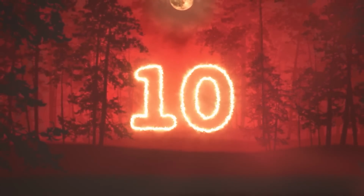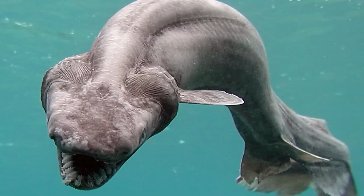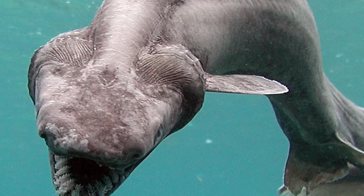Number 10, the frilled shark. This is one of the stealthiest sharks in the sea. This shark is so stealthy that researchers believed it had been extinct for 80 million years. Little did they know, it's just very good at hiding.